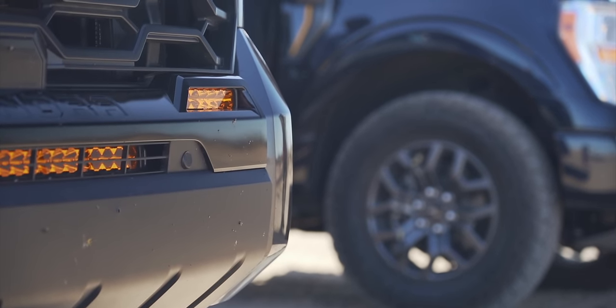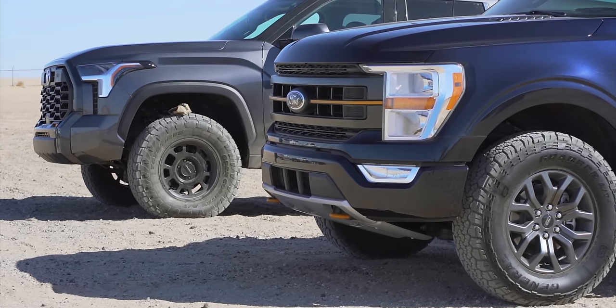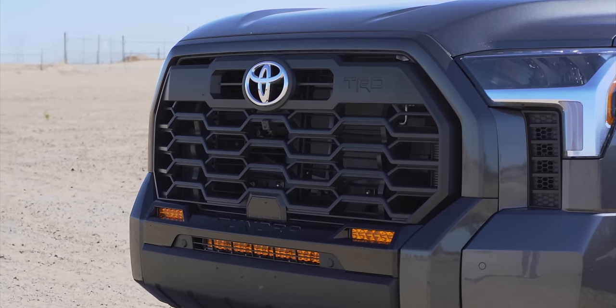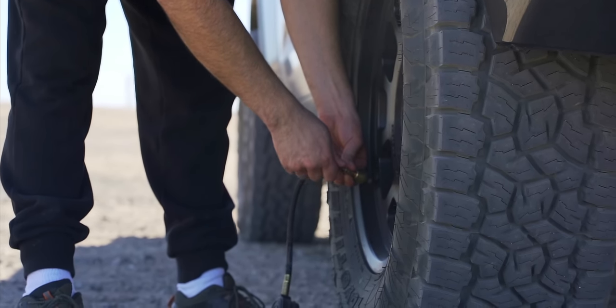We are back out in the desert, and behind me, we actually got the Mexican border just over the road there. I've got Nick and Jessica in the F-150 Tremor. I've got my Tundra, which is just freshly modified. Andreas is in there with me, he just helped me air down. And we're getting ready to basically head north through the desert here along the Pacific Crest Overland Trail.